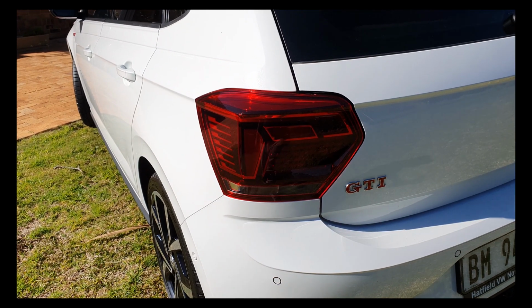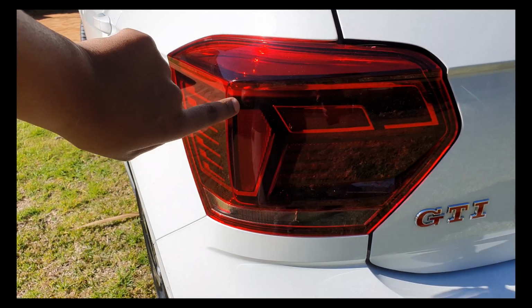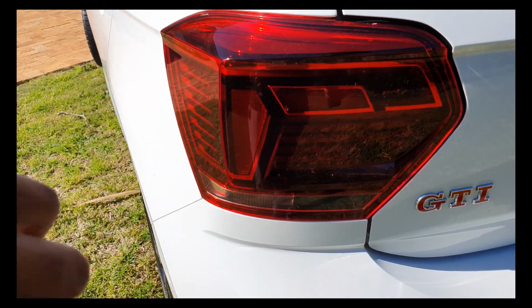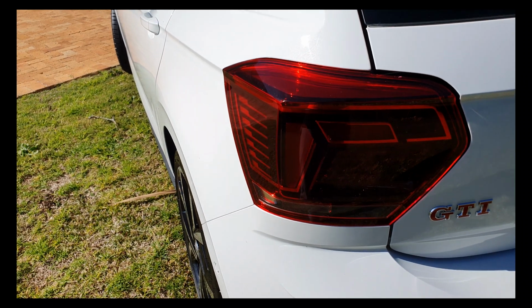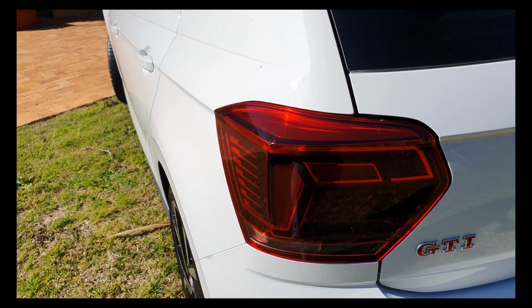With the full LED headlamps, you'll be able to differentiate them from normal headlights because this strip here lights up at night. On the standard headlights, it doesn't light up. Only these two parts work for braking. So that's how you tell the one that has the LED special headlamps from the one that has the regular ones.